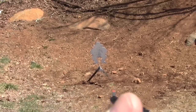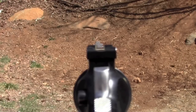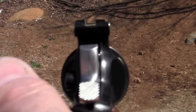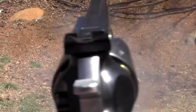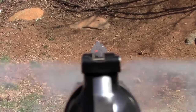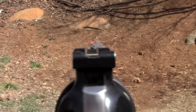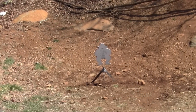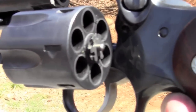Alright, so that's how we load them. All locked up. And let's see. Now, this is certainly not easy for me to aim through the viewfinder, yep, not easy at all. The problem is it's so bright today, we've got a lot of glare on the screen. Now, to unload, we just flip it open. Got the yoke. Bang, they're out. So, it's really pretty simple.